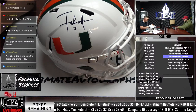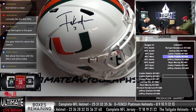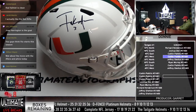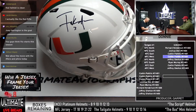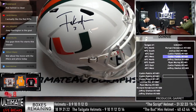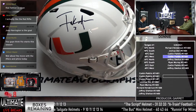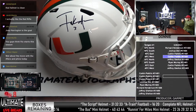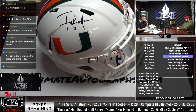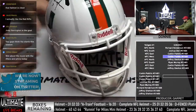Thank you to Garrett for letting me know. No problem. They didn't sign him again? When I looked it up, Wikipedia is not always accurate, but the Wikipedia page says he was a free agent, so I'm going to go with that. Caitlin wins regardless. Caitlin, congrats! Frank Gore, Miami Hurricanes!